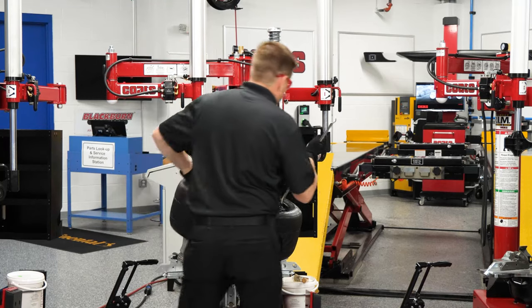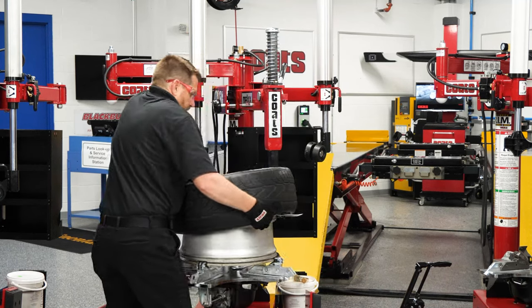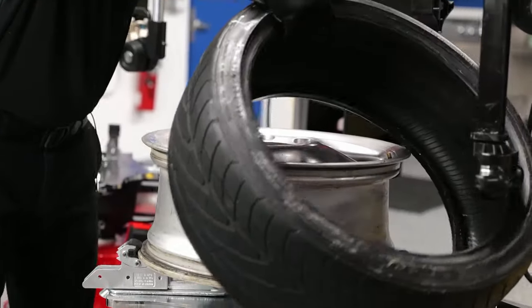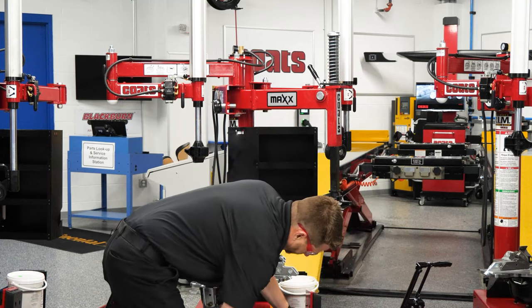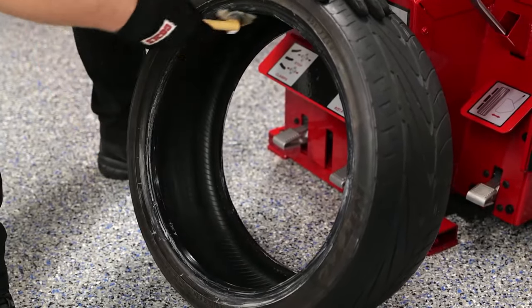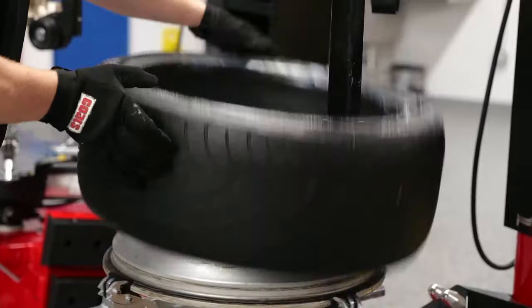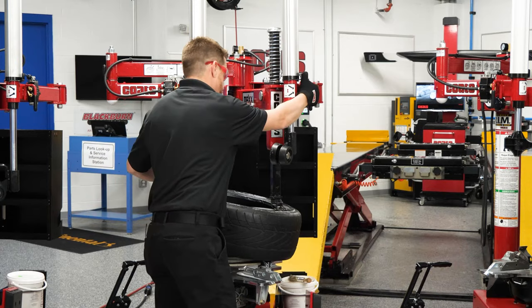Now for our bottom bead, it's the same operation. And using our lube brush, we'll put a good layer of lube on both sides of the tire. And we'll go ahead and mount our bottom bead. And now we'll use our Robo Roller again to mount the top bead.